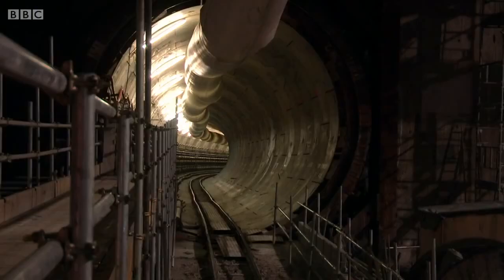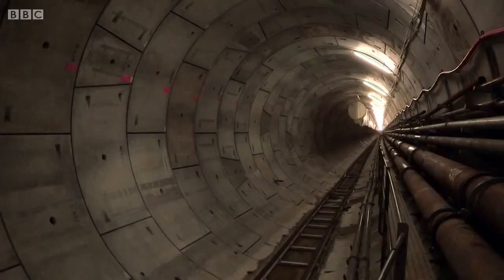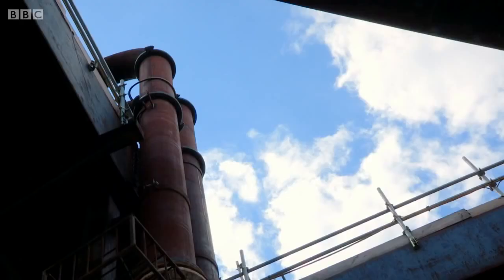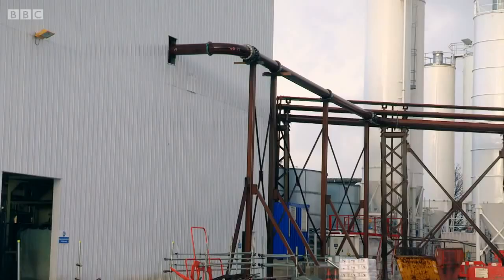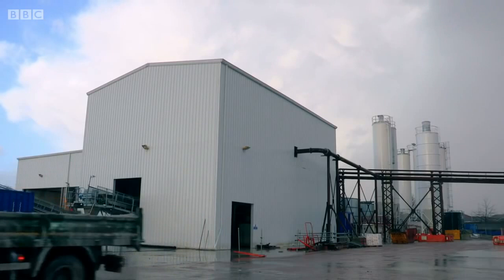No matter how hard they work, the team and tunnelling machine can only advance as fast as the chalk and flint is removed from the tunnel face. A 3-kilometre-long network of pipes, snaking under London, transports the clay and slurry to this plant in Plumstead. If this facility goes down, tunnelling grinds to a halt. This humble-looking shed houses the pinch point of the entire operation.